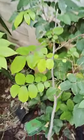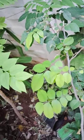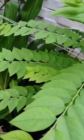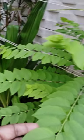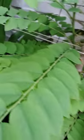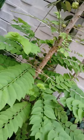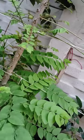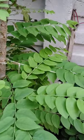And this is also very green. See here, new leaves, strawberry or gooseberry. See here, so many branches have come. See here how these are very green. Looking very green. Very beautiful.